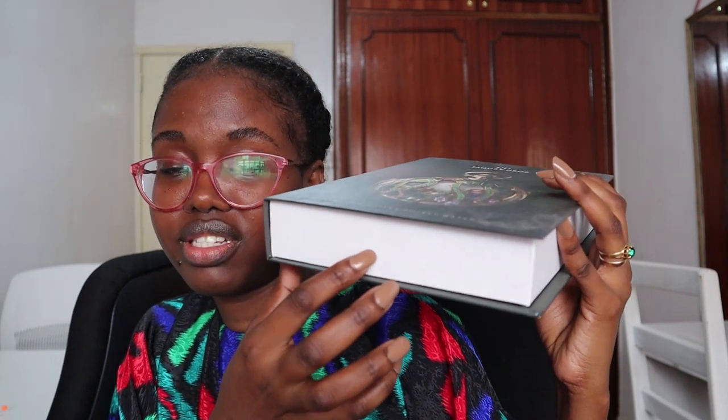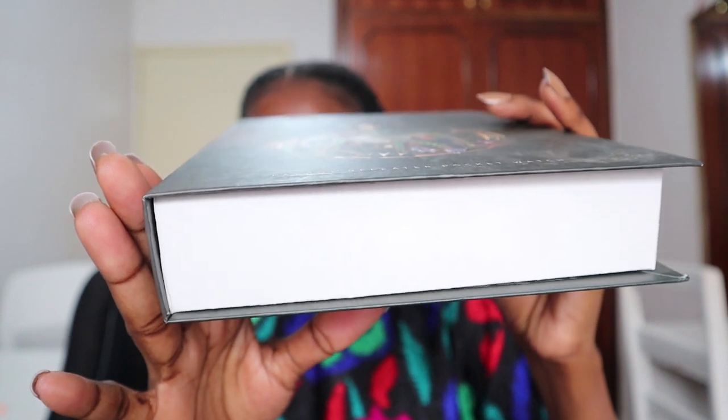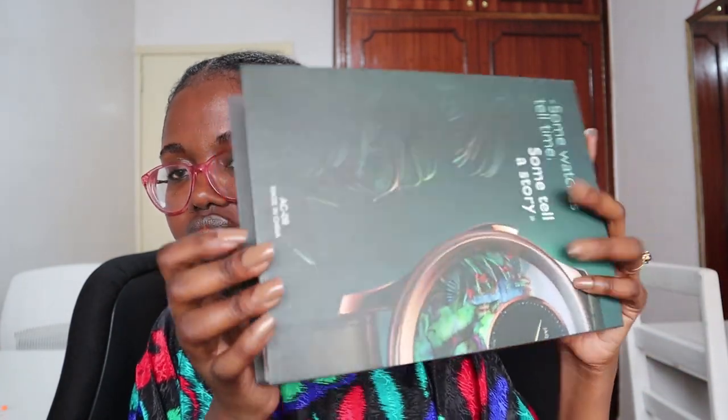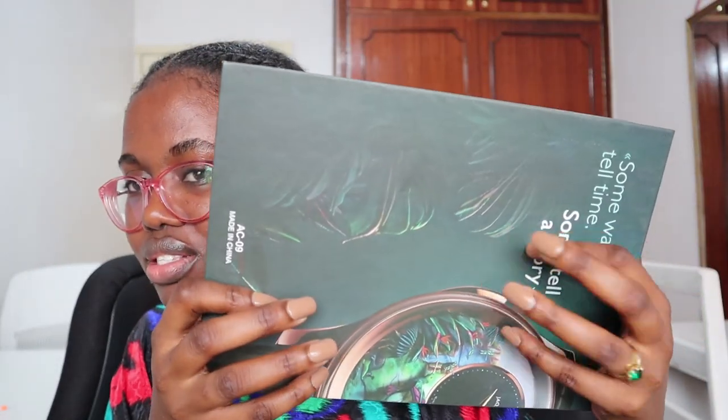Don't be surprised when you go there because this is just a box. It is just a box. And it's not like one of those storage boxes. So this was just 500 shillings. You can hear, it's just a box. Another store they were selling, they were a bit smaller and they were 700 shillings. But this one is 500 shillings. And the smaller ones, he sells them at 400 shillings.